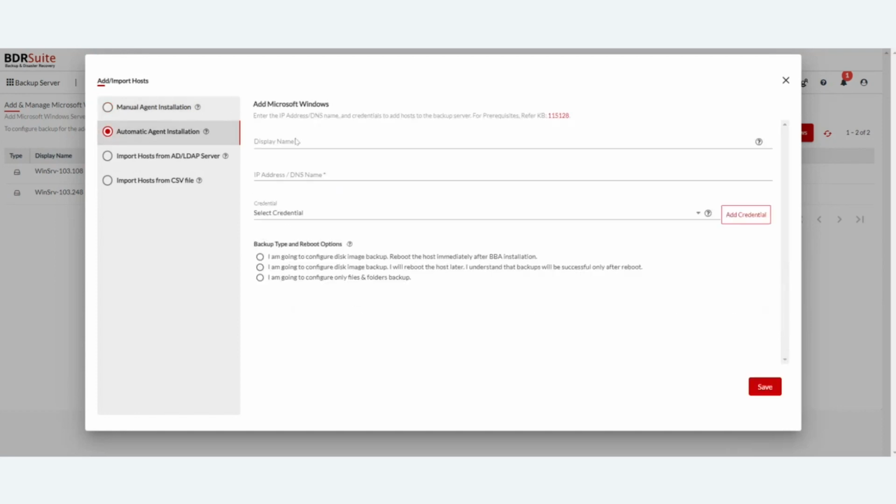Next is an automatic agent push. If it is a Windows server machine, obviously endpoints don't have the admin folder, so in such a case, you won't be able to do an automatic push of your agent. This automatic push would be widely used only for server operating systems of Windows. All you need to do is give the IP address or the DNS name of the machine and give the exact administrator credentials of the machine. The agent will be pushed from the backup server to the target host, which you're trying to back up.